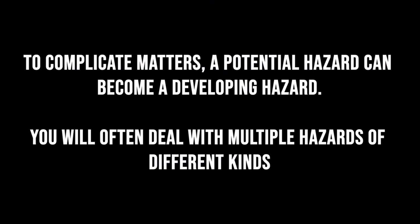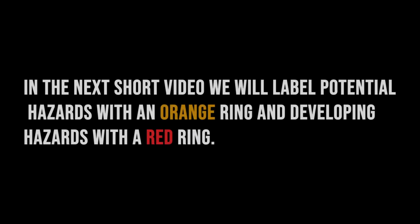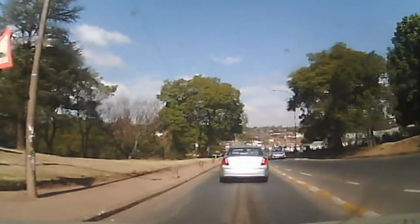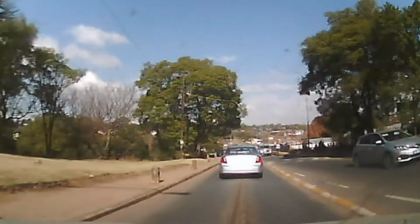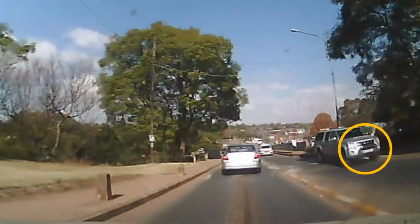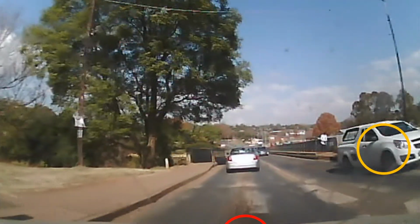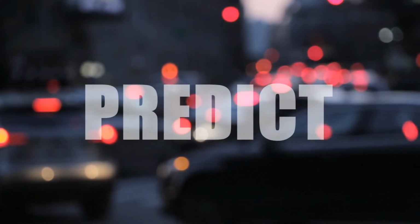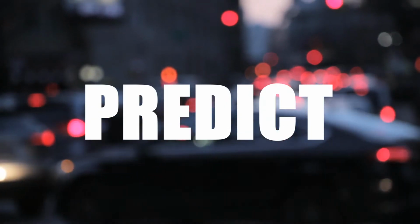To complicate matters, a potential hazard can become a developing hazard, and often you'll deal with multiple hazards of different kinds. So in the next short video, we will label potential hazards with an orange ring and developing hazards in a red ring. Preference is always given to developing hazards, while keeping potential hazards in view to ensure that they too do not become a developing hazard. So let's move on to the next step, which is predict.